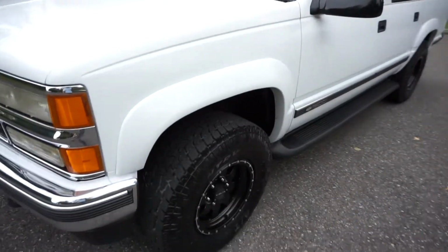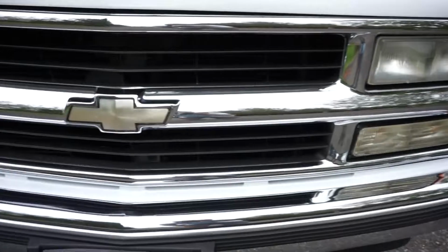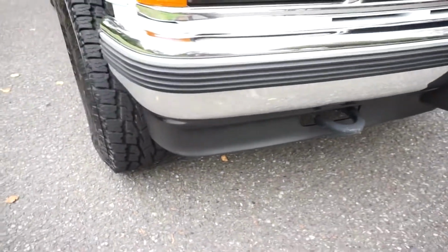No accidents, no paint work. It's got a couple little scratches. It's got this little chip here, but no cracks in any of the chrome. Your little bow tie's got a little bit of aging on it. You will have tiny little stone chips. Bumper and all the plastic moldings are in excellent condition.